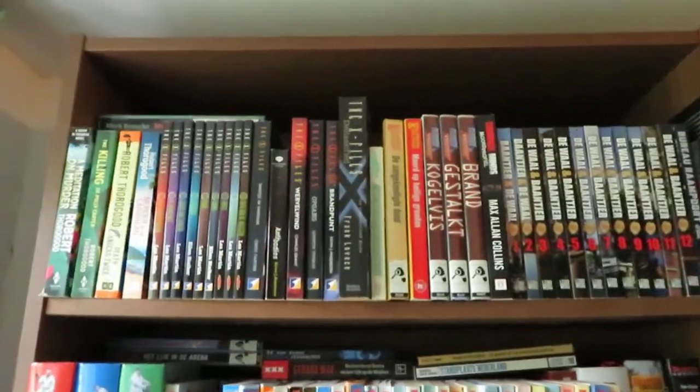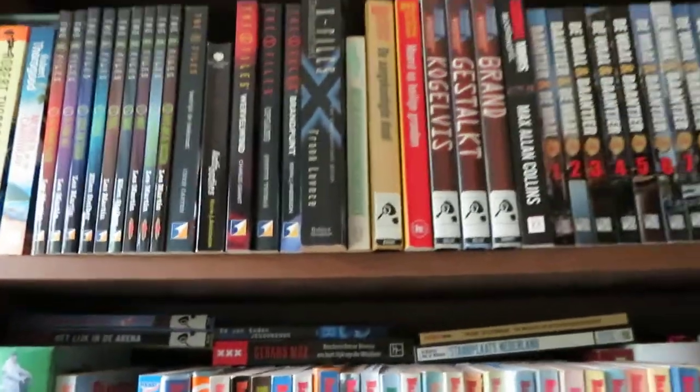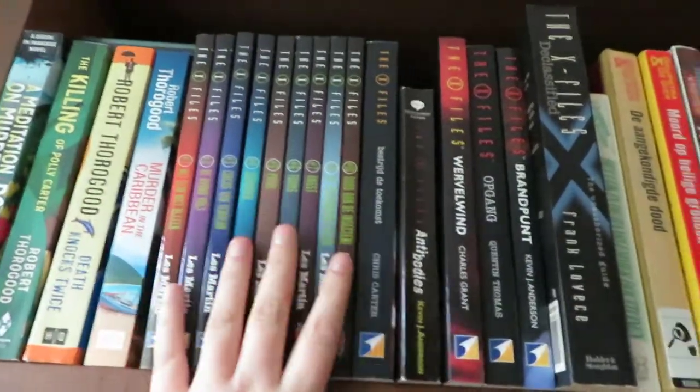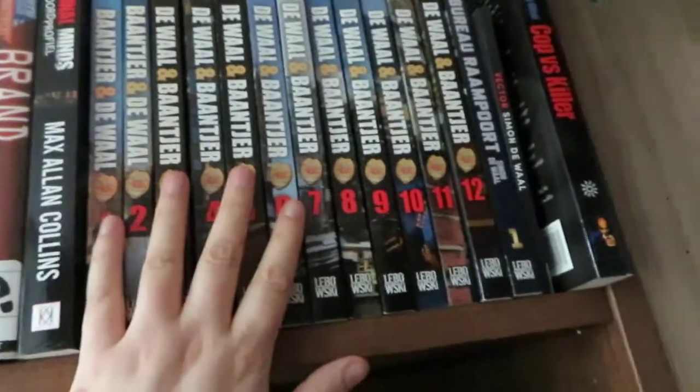So let's start at the top. I have on this top shelf mostly books that are based on television series. So we got here the books based on Death in Paradise. I love that series. We got X-Files. I used to watch it a lot when I was younger. We got The Vow and Badger.